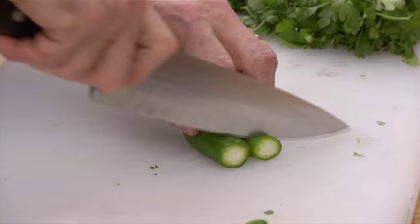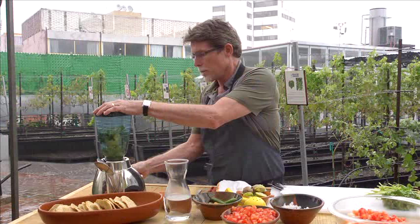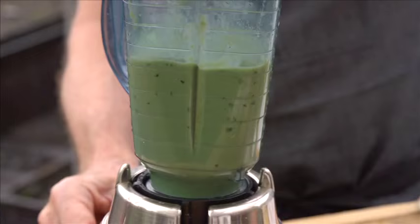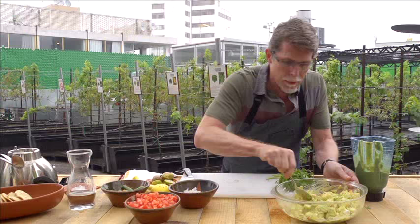I'm adding a couple of spicy serrano chilies as well. Then blend everything until it's smooth. Thin it out with a little bit of water. Season it with salt. Blend it together a bit more, and then add that to your shrimp mixture. That's nicely mixed. I've got beautiful tostadas.